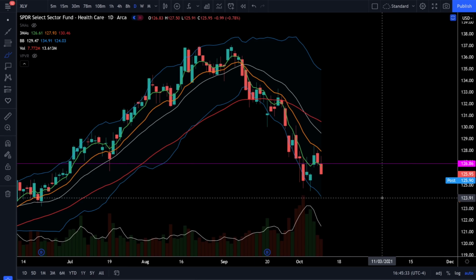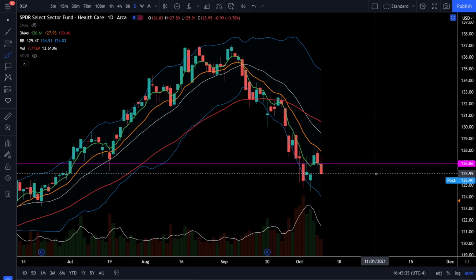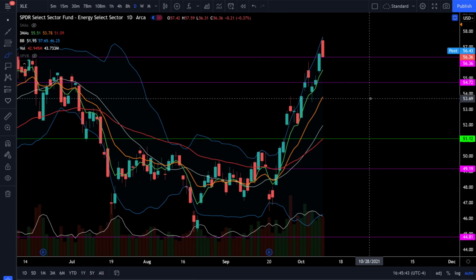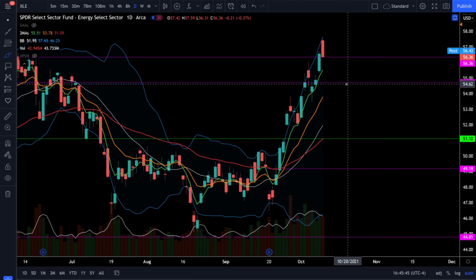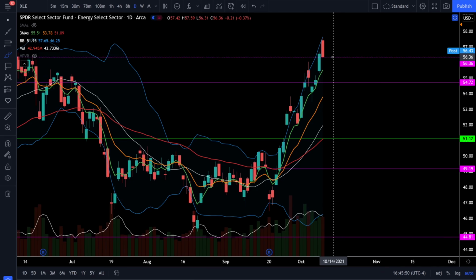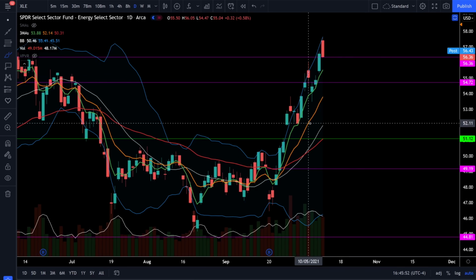The healthcare sector was down 0.78% today and closing the gap below, but we still do have price action below all the moving averages and the full bear trend in the healthcare sector. On the energy sector, we were down 0.37% today, and we still see the energy sector looking extremely bullish with price action above all the moving averages and a very strong bull trend.